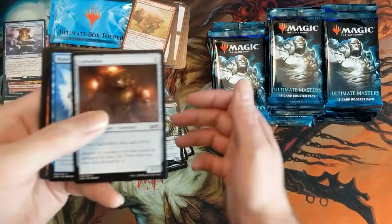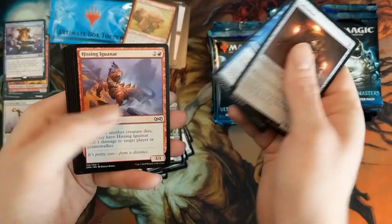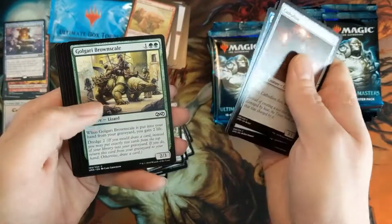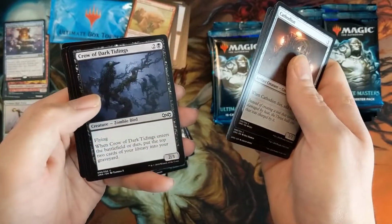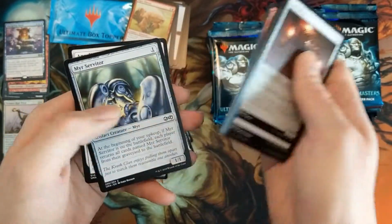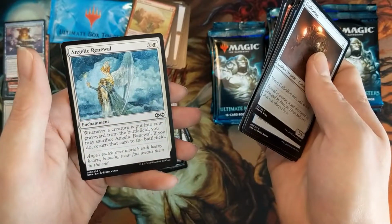Yeah, there's uncommons right there. Cathodon, Rune Snag, Hissing Iguan, yeah, blah. Fume Spitter, Golgari Brown Scale, Crow of Dark Tidings, Miming Slime, Thermo Alchemist, Mere Servitor, Angelic Renewal.